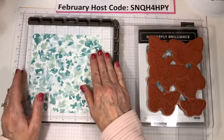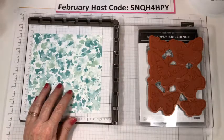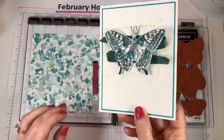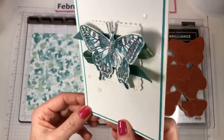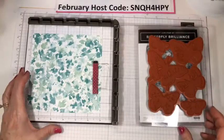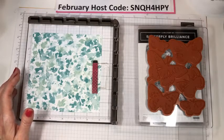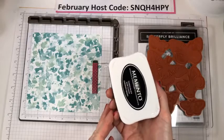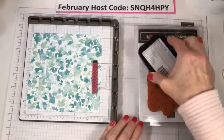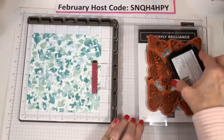And I left the sentiment off of my card because that way this card can be used for anything. And can you see how I spritzed that beautiful Wink of Stella on there? You know it is my embellishment of choice. All right, so over here in my pile, we have just the plain, the Tuxedo Black Memento. So I am going to ink this all up.